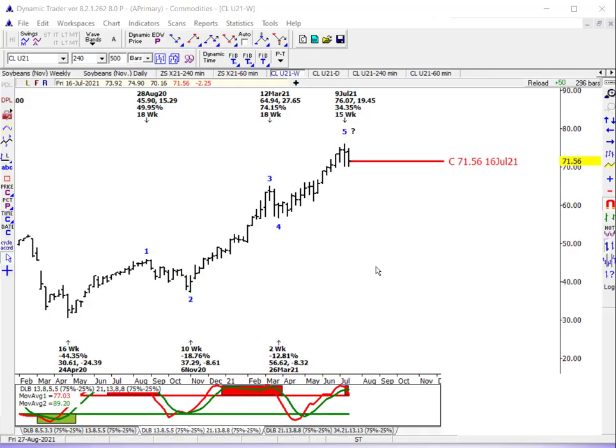So let's first take a look at crude oil. This is crude weekly data. It's the September contract. As of not this past week, but the week before that, crude was in a position to have completed a five-wave advance from that April 2020 low. So if that's the case, that would be very significant.